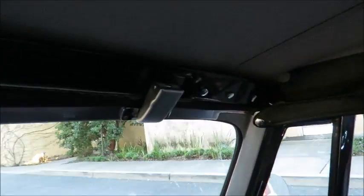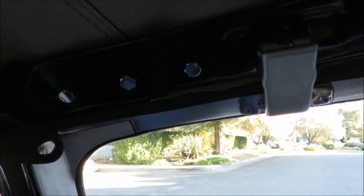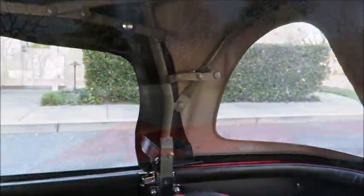Even the top frame has been restored. It's all been done, either painted or powder coated, not sure there on the rail. And then it's the correct gray there for the frame. So just tidy as ever.